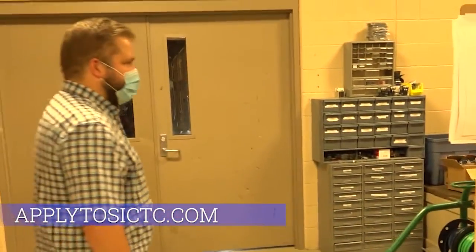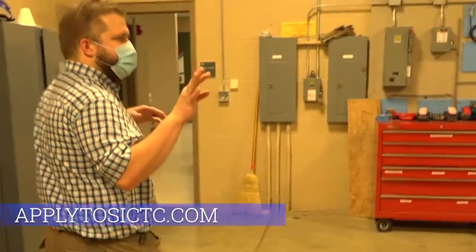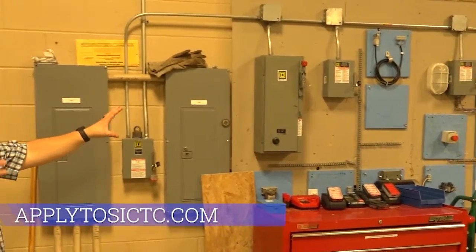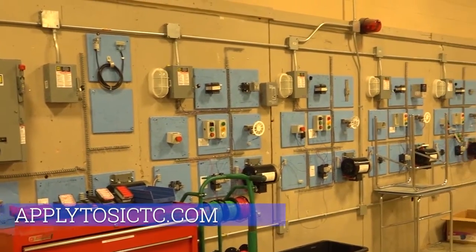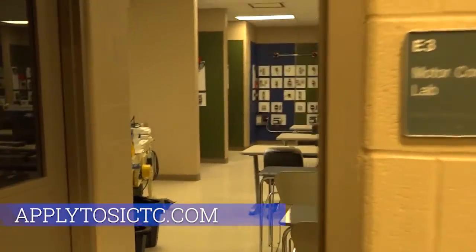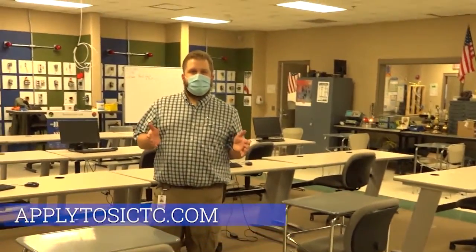Absolutely. Cool. Well, we're gonna move into the last room here. So currently this is our wiring lab. Right over here is our current motor control center. We're using this right now as needed as we go, but we're actually upgrading this whole setup to what we have here in the next room. So we're going with the same idea to give every student their own station so they can work at their own pace as well on this.